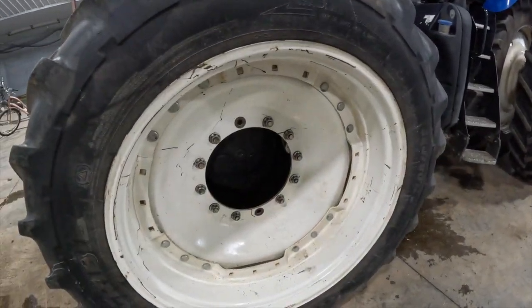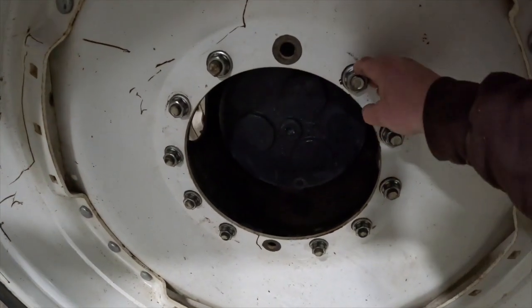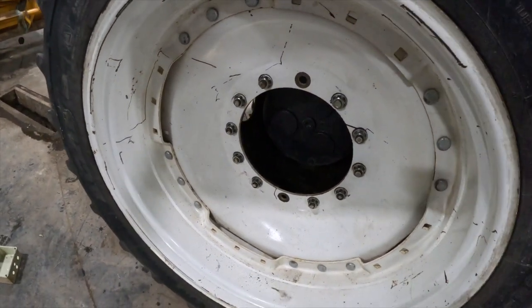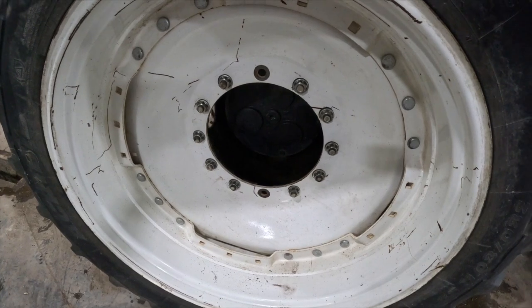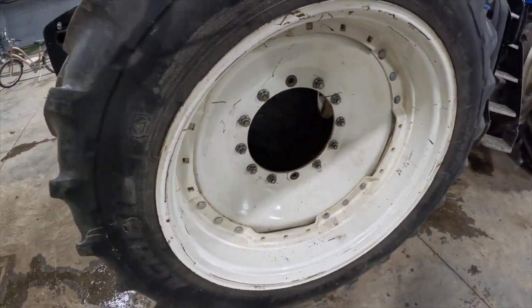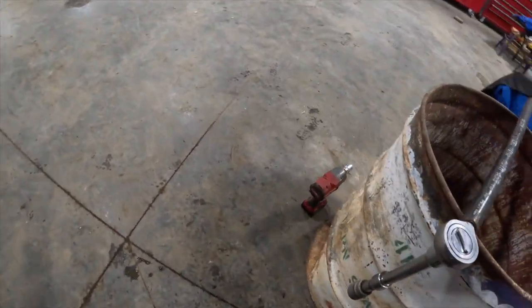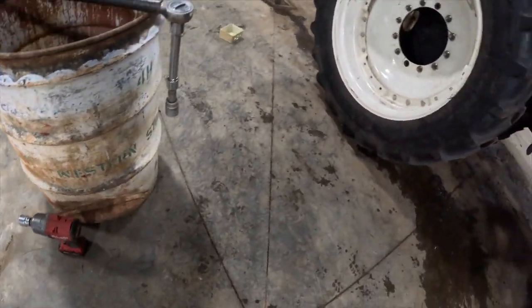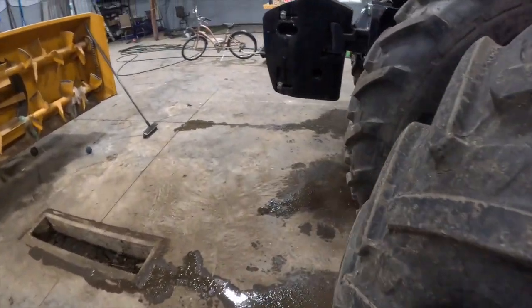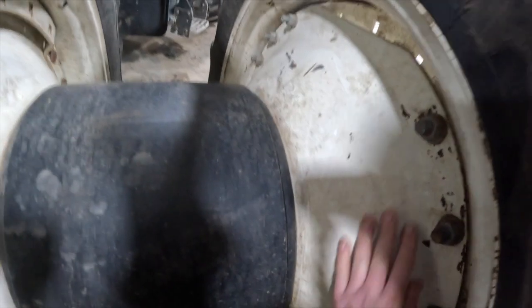Alright, apparently we're not taking those duals off because they will not break loose. These nuts. We probably haven't had them off in 4 or 5 years. And before they always came off fairly easily, but not today. Usually that Milwaukee takes everything right off, but not those. So I guess we're just gonna paint the outside for now. Maybe we'll try to get in here and hand clean this a little more.